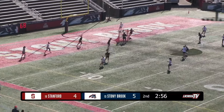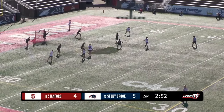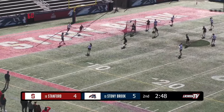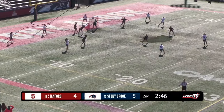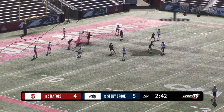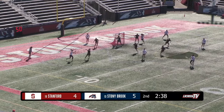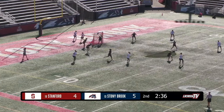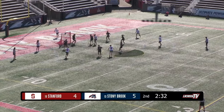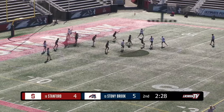Stanford had a chance to retake momentum, but Stony Brook's defense did a good job of slowing them down. Now we'll see if Stony Brook's offense can continue to get to work. They've scored 3 unanswered goals. Great ball movement from the Seawolves. Passing outside, still looking for that final pass. A little bit of open space. Passing it around, passing it close. Pass to the middle. Shot. Stopped. What a save by Pearson on a point-blank attempt.